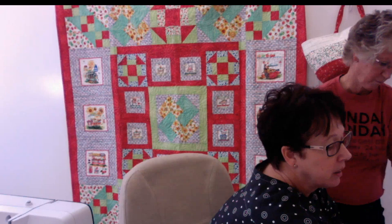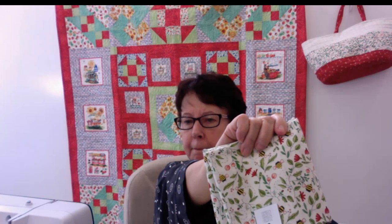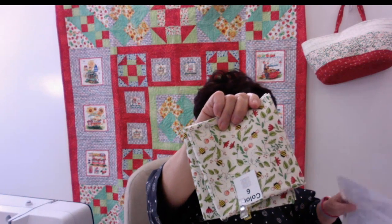Should block 11 fabric 1 be fabric 6? Let me look. Block 1, fabric 1 be fabric 6. Fabric 1, cut 5 squares. No. Nope. Fabric number 6 is this one with the white background with the bumblebees. Yeah, fabric number 6 is this one, the bumblebee one. So, no, it should not be.